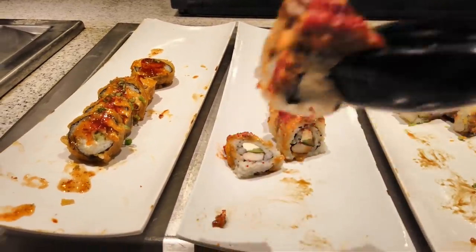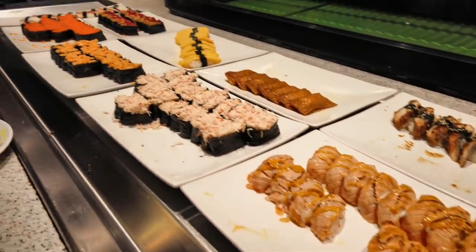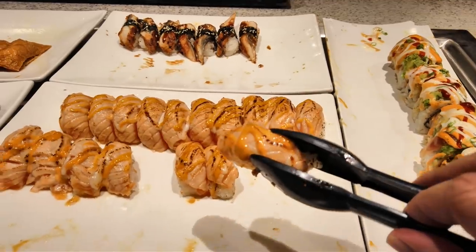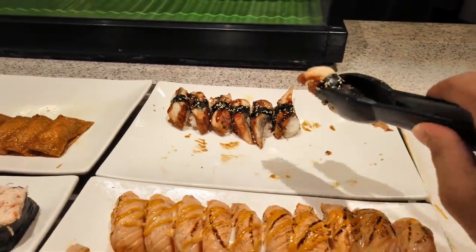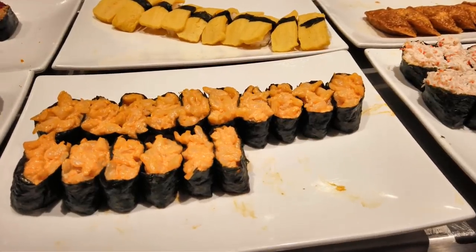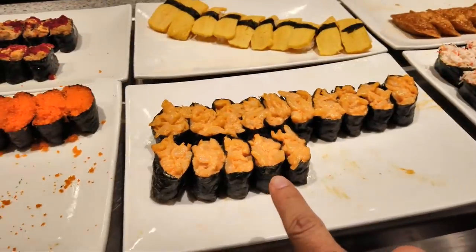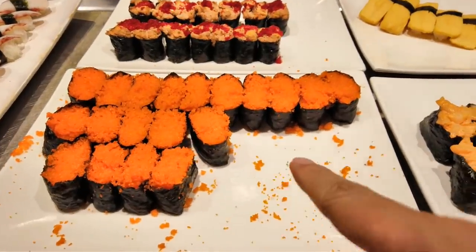And this is a big one. Really colorful rolls here. It just continues on and on. Look at that. So we've got the chef's special roll. I think this is taro, the tuna belly. And then this is unagi. So these are the eels. This is a crab roll. And I think this is scallop. Looks really nice. Spicy scallop roll. Really nice stuff here. And then these are the tobiko eggs.